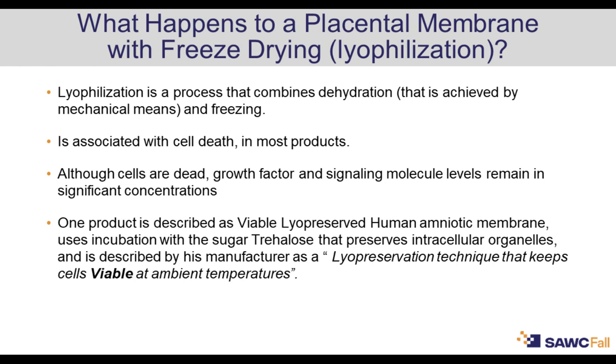Although the cells are dead, and some of them apoptotic, there is evidence that growth factor and signaling molecules levels remain in significant concentrations. When we put it back on the patient, these people get the effect of multiple significant concentrations of growth factors and signaling products. One product is described in the market, and I'm going to just say exactly what the manufacturer says in this IFU. That is a lyopreservation technique that keeps cells viable at ambient temperatures. It's a very correct statement. The literature supports that some of the cells are viable.